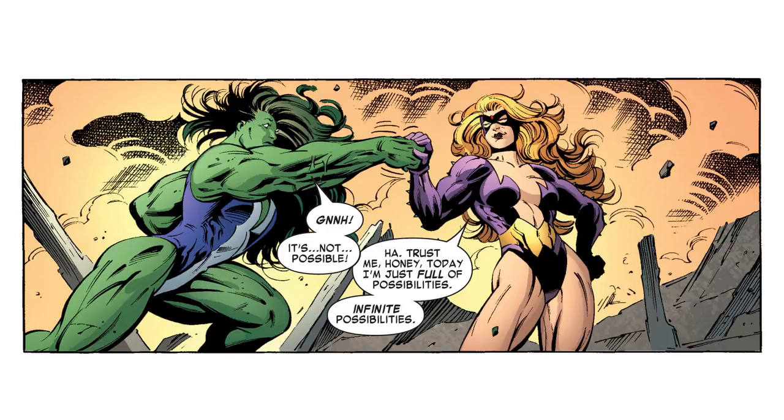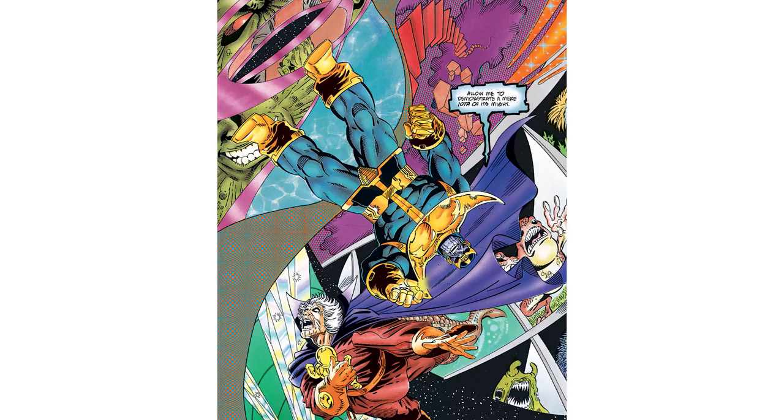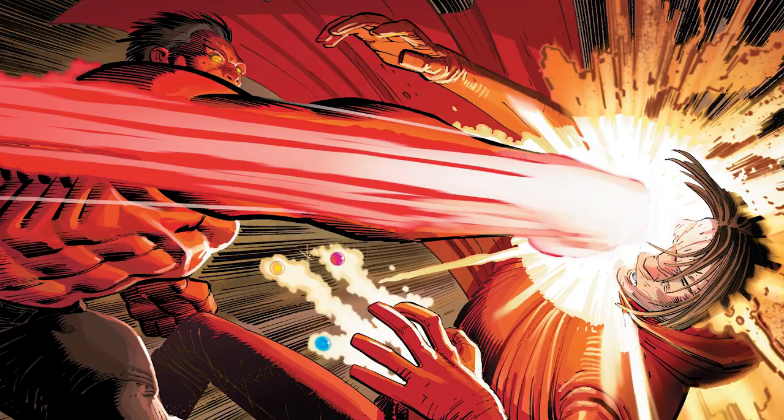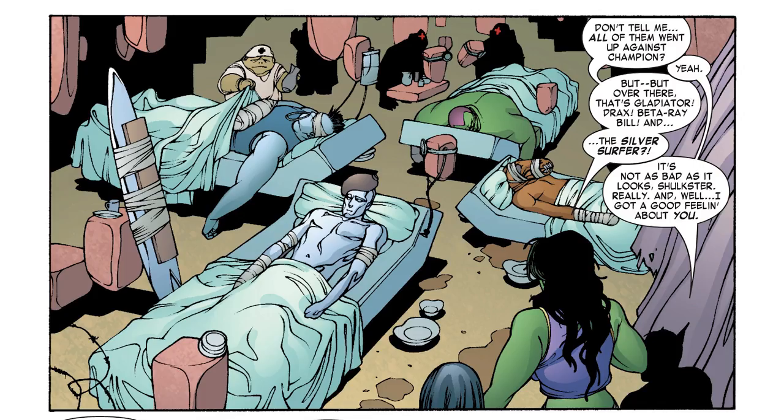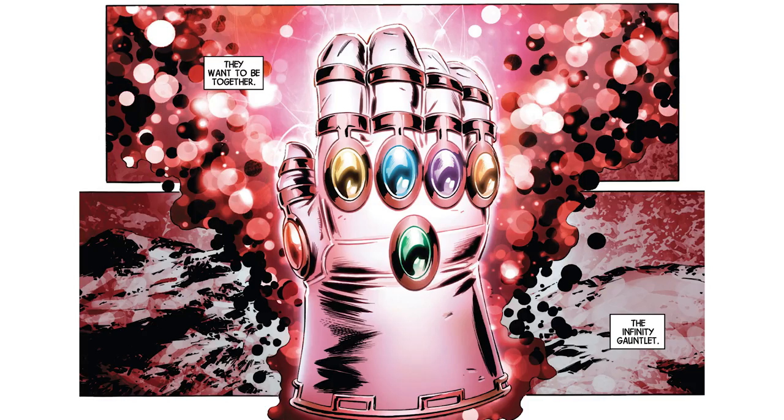The Power Gem is one of the most versatile gems and also one of the funniest. It allows its user to either boost their strength to peak levels or enhance the other Infinity Gems. It has been held by many dim-witted but already strong heroes. Drax swallowed it like candy. Champion used it to beat up heroes like Silver Surfer and Beta Ray Bill in a boxing ring. Alone or in conjunction with the other Infinity Gems, it is dangerous in anyone's hands.